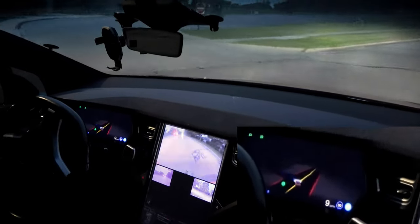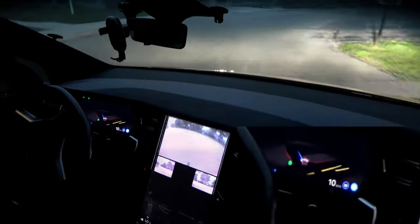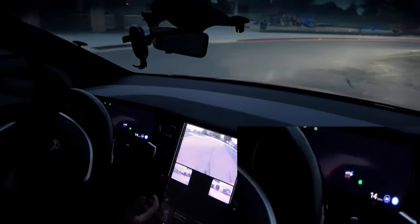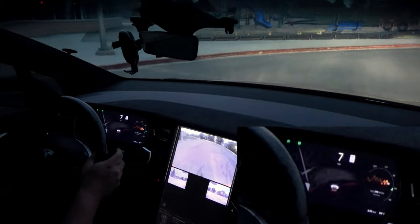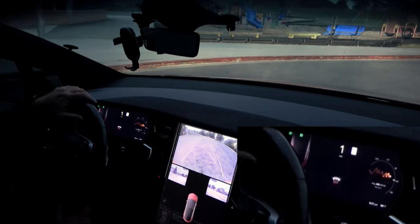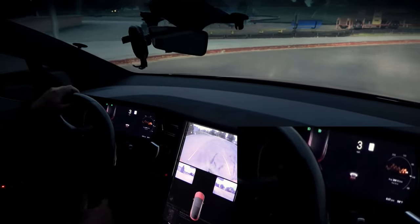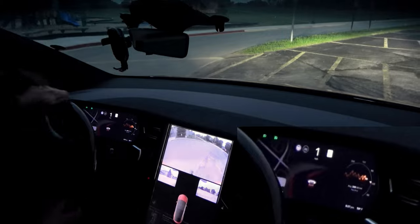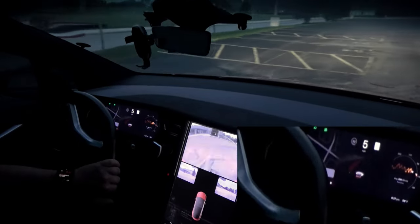Okay, that was really shaky, and it entered the do not enter. That's why we're doing it at this time of the night. Where are you going? Okay, I canceled that out. Yeah, that was a complete cluster duck. Okay, that was a rough one.